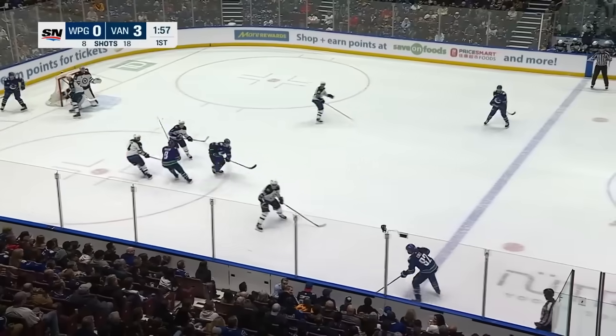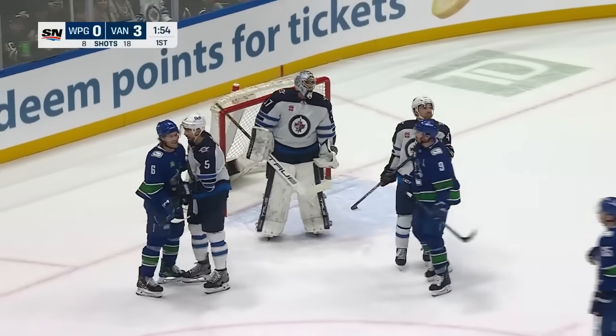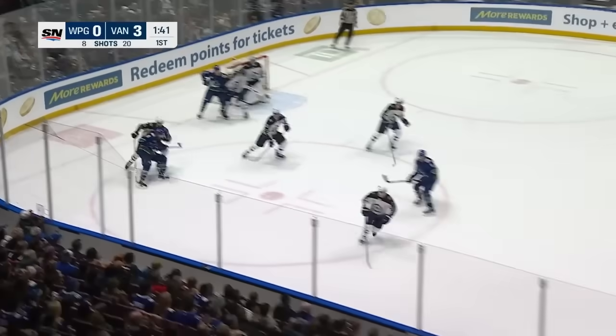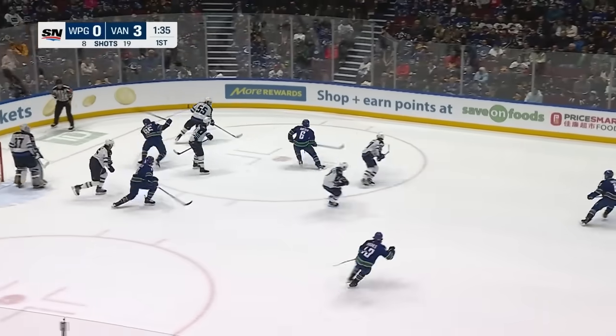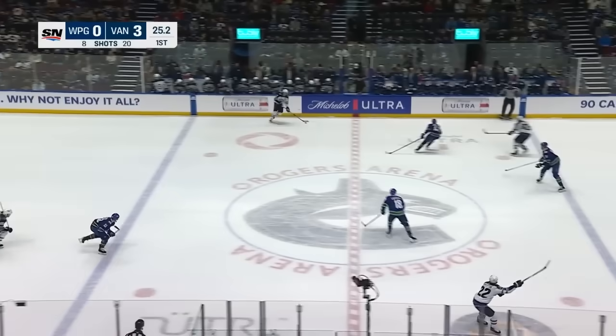Stopping along the wall, gets it back up top. Poole puts it right on target, and Hellebuyck, bouncing puck, he handles it and hangs on. JT Miller all the way back over to Hughes, across to Hronek, a wrister. Hellebuyck fights that off. The rebound is picked up by Scheifele. Waiting to start it off. A long-range pass over to Lowry.